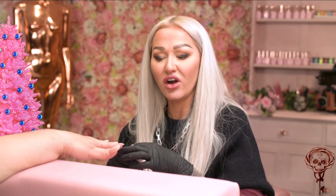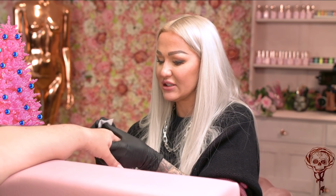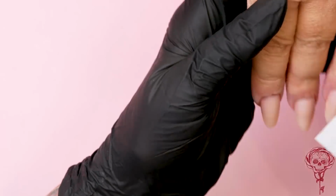Before we do that, we're going to wipe over because we know that Andrea definitely touched these nails. You know, considering they're on the end of her fingers. So I'm going to show you how I like to do tartan. There's a little bit of layering going on. Absolutely love it.